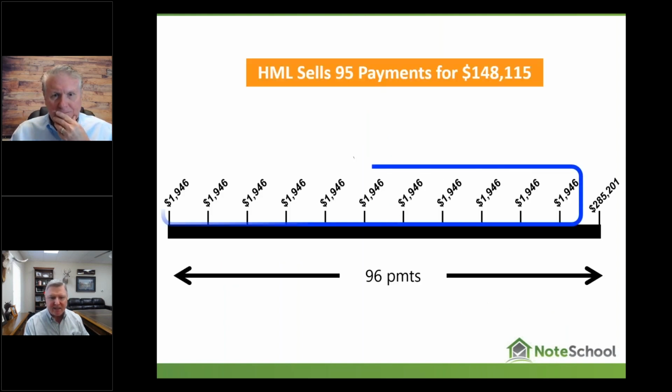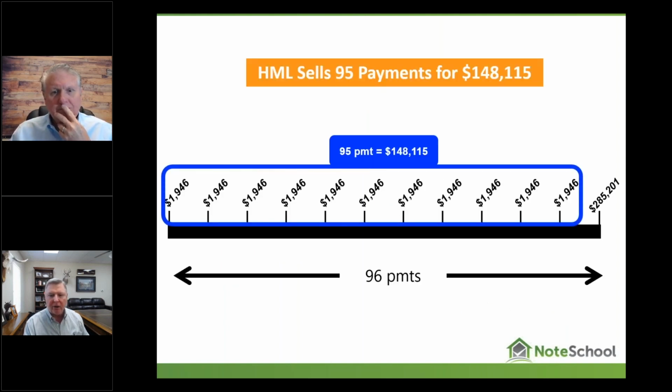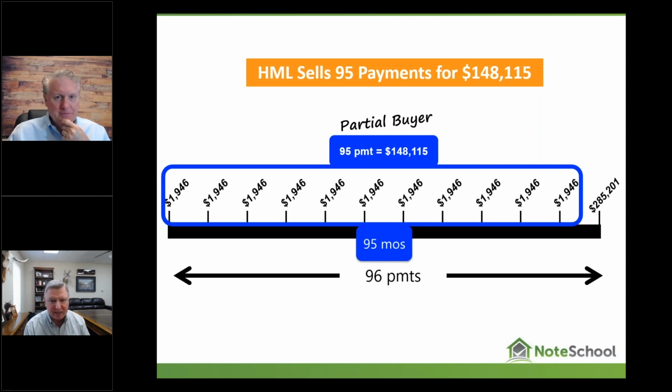In fact, he pays him for that cash flow $148,115. And by the way, it's a 6% yield if you want to know what it is. That's right. So now he's the partial buyer, and he's got literally first position with $148,000 owed to him on a $415,000 house.